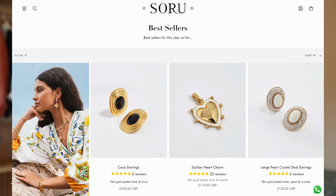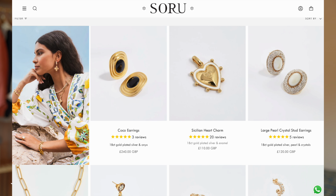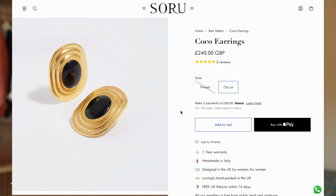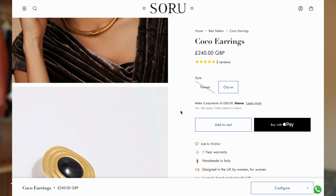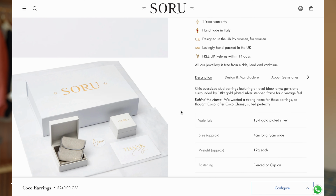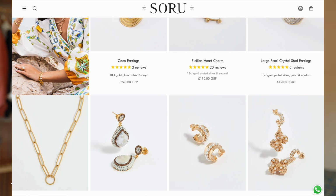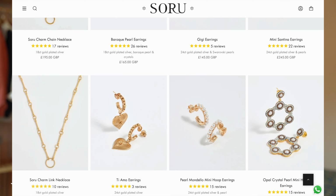So apparently Soru means sisters in Sicilian, and these are sustainable jewels handmade in Italy and Turkey, designed in the UK. Love that about them, and actually, even though I'd never heard of them before, since discovering them, I have noticed a few people that I follow on Instagram wearing them. It's kind of that effect where you suddenly discover something and then you see it everywhere.